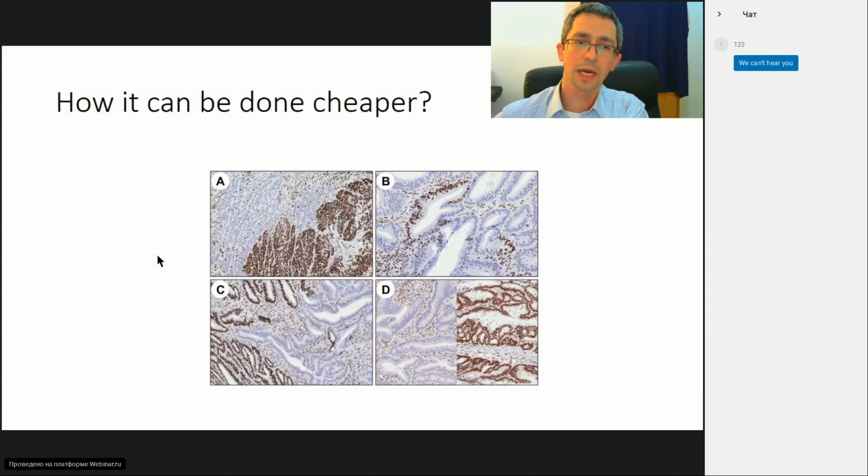How can it be done cheaper without NGS? Many of the NGS panels have these genes of Lynch syndrome and POL-E and others, but it can be done very easily. For example, in our center, every colon cancer and every endometrial cancer is automatically stained for four proteins of the MMR system. And as you can see here, this is a positive stain and this is a negative stain. A pathologist can easily say when there is a positive and when there is a negative stain.